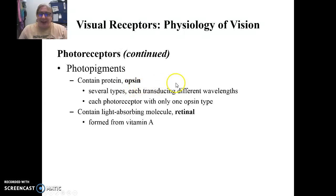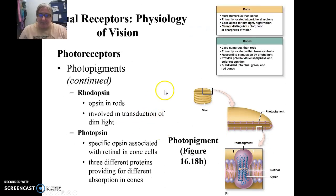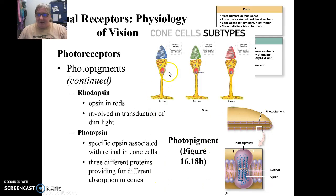There are different types of opsins depending on the size of the wavelength that is being taken in. So rhodopsin is what is used in our rods, and then there are different photoopsins that are used for our cones, but they each take in different light rays. And they take in the light information, and then they can convert it, transduce it into electrical impulses that move to our brain, to the occipital lobes of our brain. And here are the blue, green, and red opsins, or cones with their opsins.